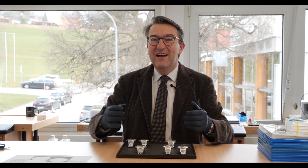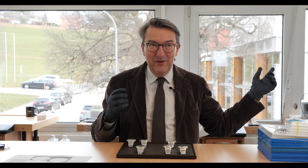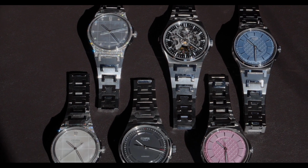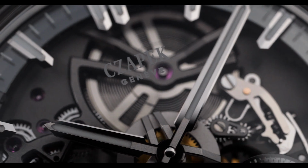This time we have moved our Czapek studio inside our manufacturer. Here is the atelier, and you can hear the watchmakers working and preparing the stem. This is where everything gets prepared. This is where every watch is born. And look at what I have to introduce to you: 6 beautiful pieces that are going to be unveiled at Watches and Wonders.